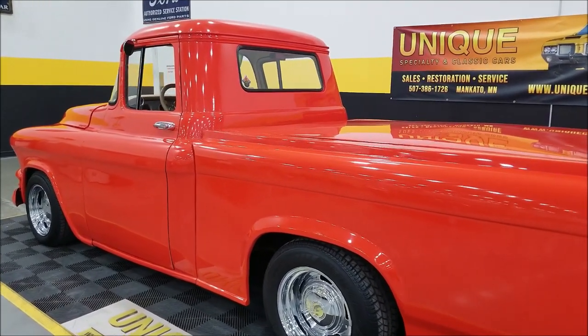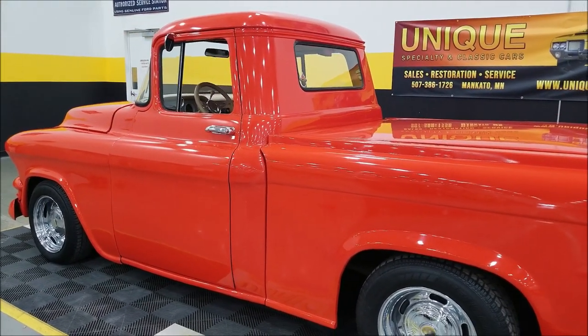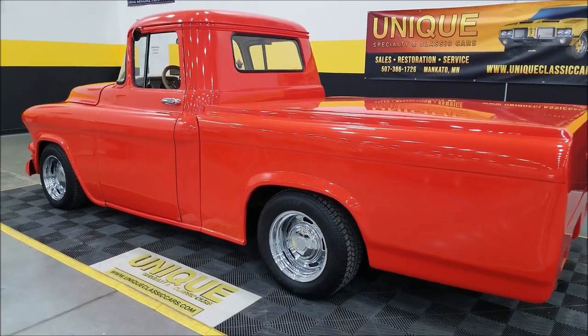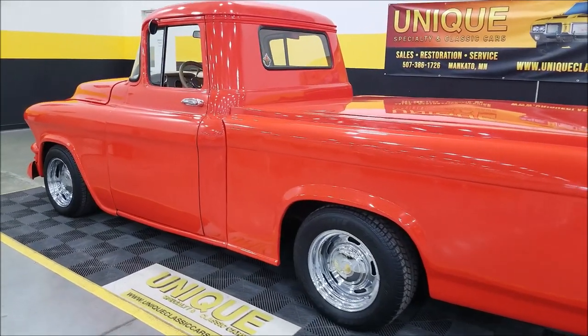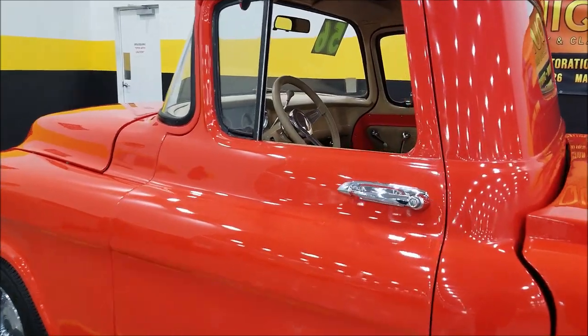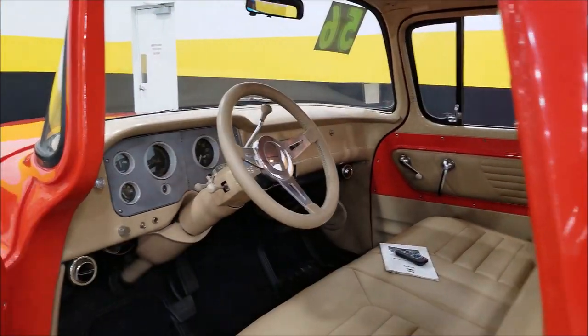Some of the service work that was recently done to this too: it has a new battery. Brakes were good, all over 50%, between 50 and 30% of the brakes. Fuel system was cleaned and flushed. Rebuilt carb, new cap, rotors and wires. And this thing will fire right up every time I've moved this truck around our showroom. It will fire right up. So let's go check this interior out. We're going to start it up, see what we have in here.